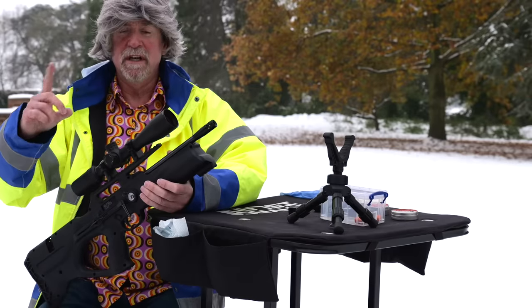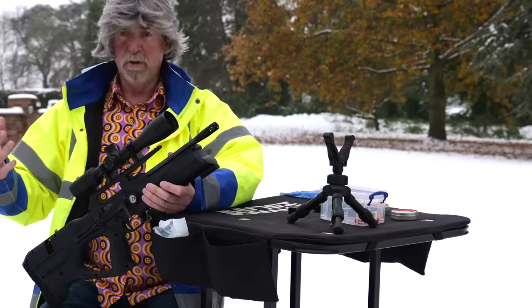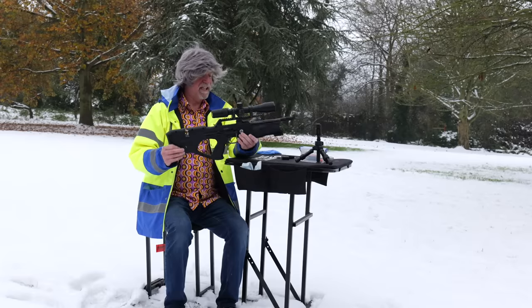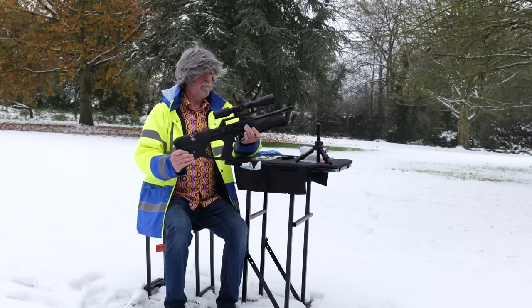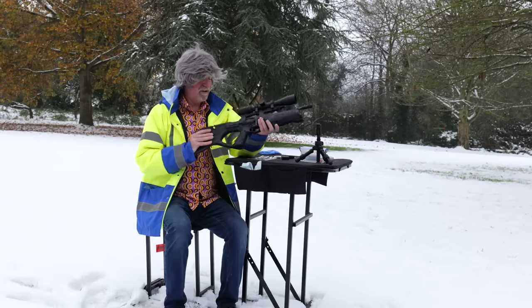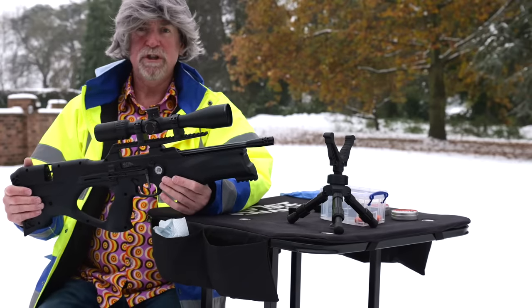Hello, viewers. As you would expect, I've done everything sensibly. Sensible gear and the right gun for the job. They said a bullpup, you can't get much shorter than this. It's ultra light, ideal for going round barns. I've put a Vector Optics Orion on the top just to show how good this is. Marvellous gun. I've obviously brought the best one here. I've got a 2.2 caliber.